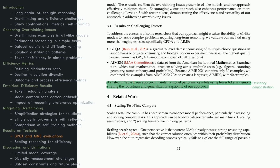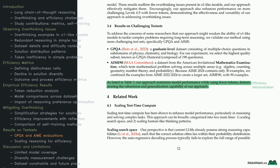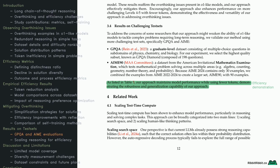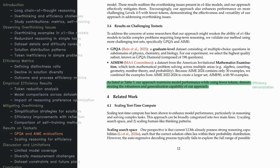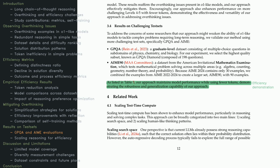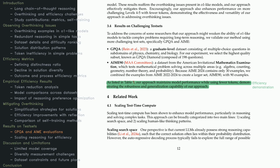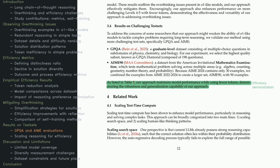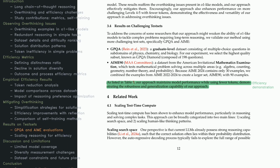The authors then validate their method's robustness on GPQA and AIME. GPQA covers graduate-level science topics, while AIME features challenging math problems across various fields. The model keeps performance high with fewer tokens on both. Afterward, the paper introduces the idea of scaling test-time computation.